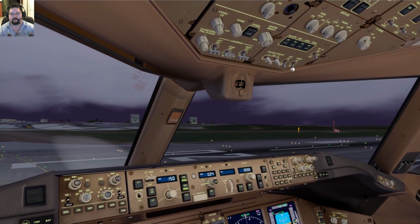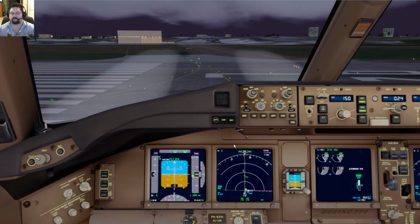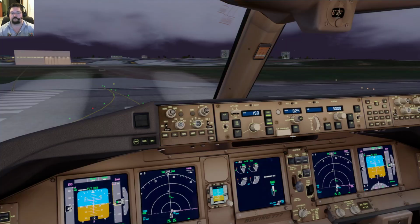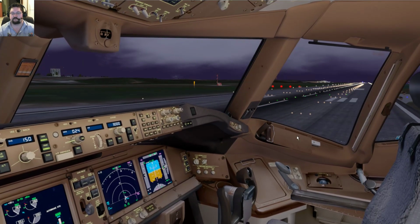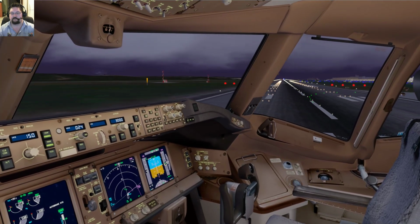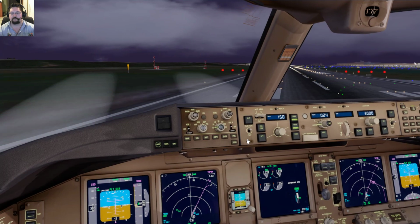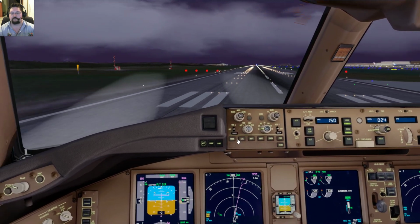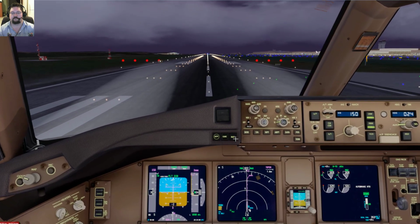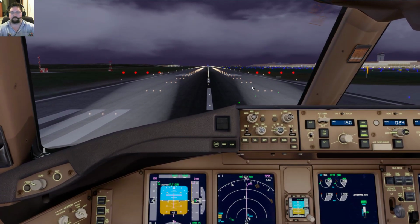KLM 475, welcome to Sport. Turn right, able, and set onto Whiskey Papa. Contact ground, 124.3. Fueling off Mike 475, on runway 02 left. KLM 475, ground on 124.3. Roger, contact ground 124.3, goodbye, fueling off Mike 475.